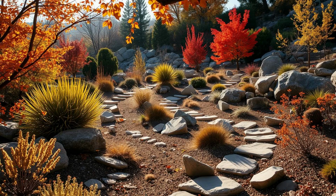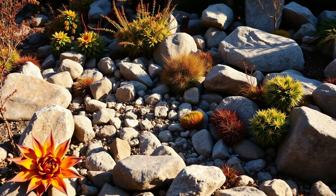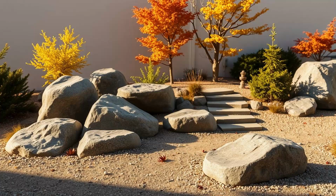Next up, overcrowding your space with rocks. It's easy to get carried away once you start placing stones. But remember, rocks are a design element, not the entire design. You need open space too. You need balance. Leave some breathing room. Let the plants, mulch, and even negative space do their part. Otherwise, you'll end up with something that feels more like a gravel pit than a garden.